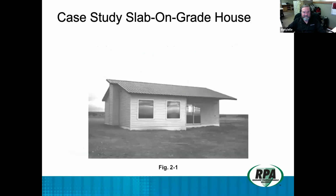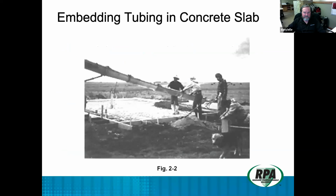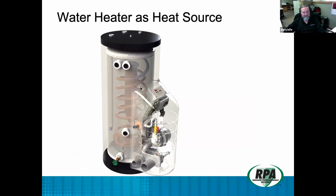So here's a quick case study. This is some of the simplest applications of hydronic radiant floor heating that is out there, which is basically tubing that is directly embedded in concrete. As far as energy sources are concerned, everybody's looking for a cheap energy source. An approved gas-fired or oil-fired water heater will make an excellent energy source. It's not going to have the longevity that a true boiler will.